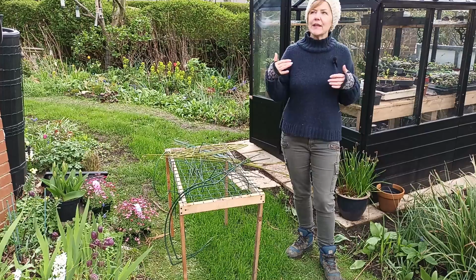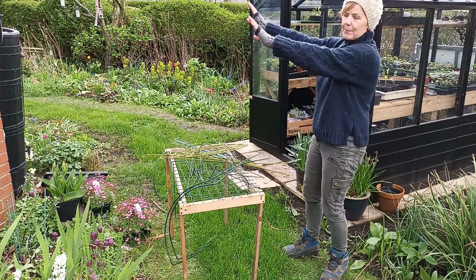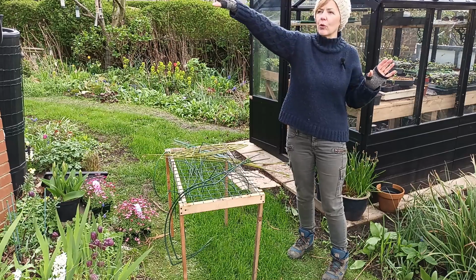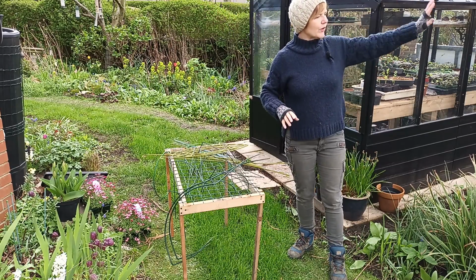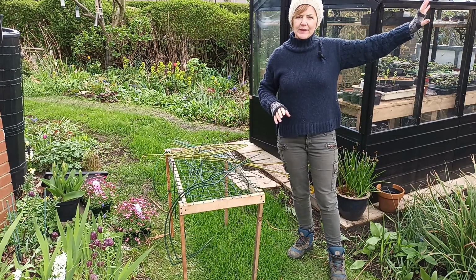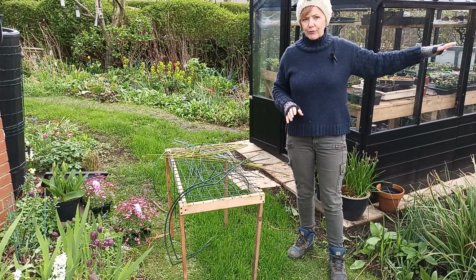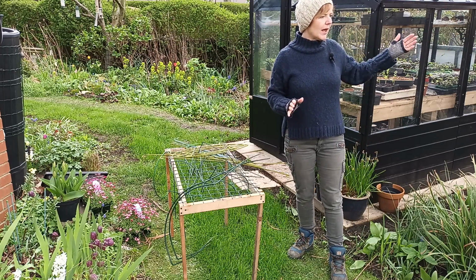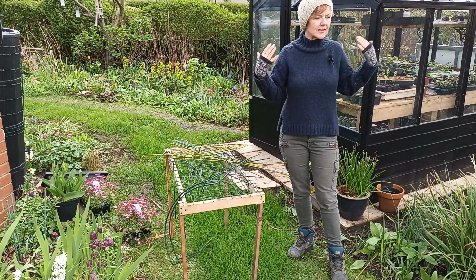So I live here right on the northeast coast. So we have the sea over there and we have farmland over this way, the field out the back. And then over here, we have an equestrian centre. So it's just fields full of horses. And the wind just comes like a wind tunnel up this garden.